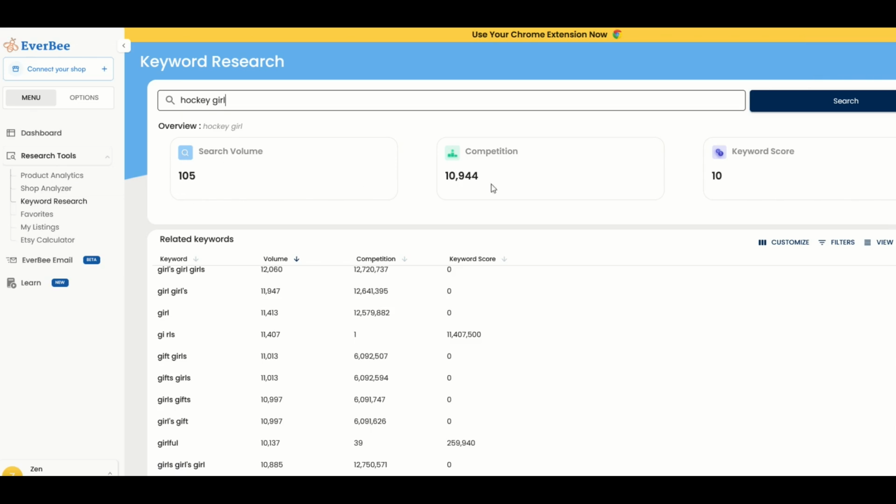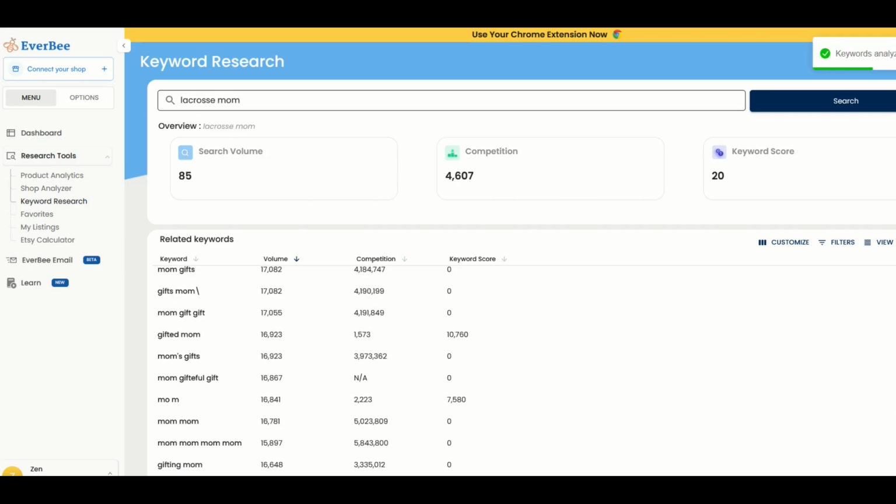We can see the search volume and the competition and the keyword score. What if we changed the sport to something that was a little more niche? Here's something. We've got lacrosse mom. That's a slightly less popular sport than hockey. And here we can see the search volume and the competition give us a slightly better keyword score.